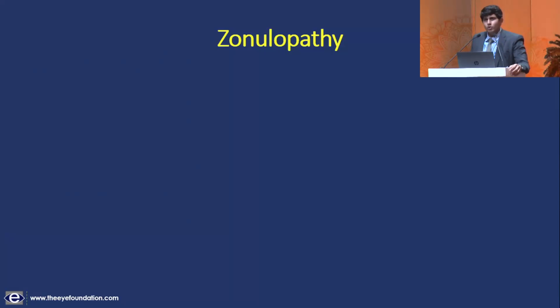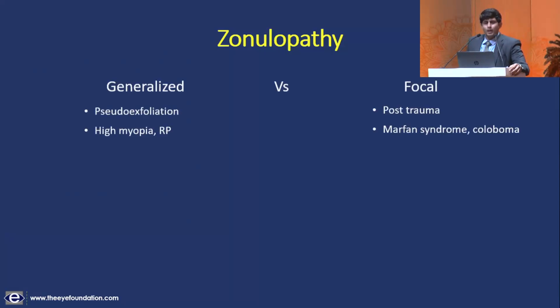When we talk of zonulopathy, we often categorize them into generalized forms of zonulopathy where the involvement is diffuse and involves all the zonules, versus a focal form where a particular segment of zonules is involved.